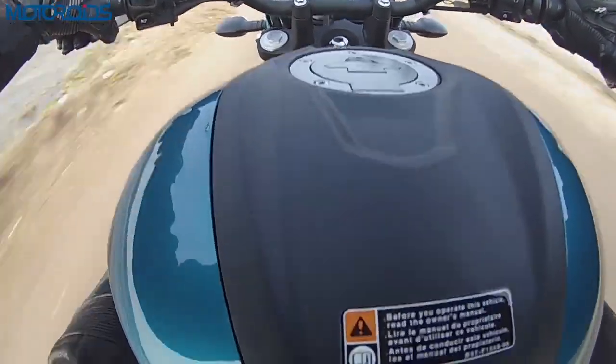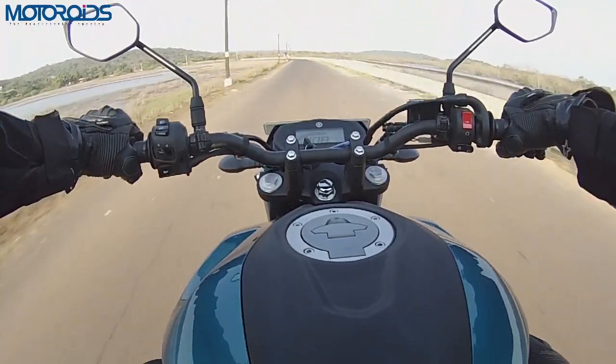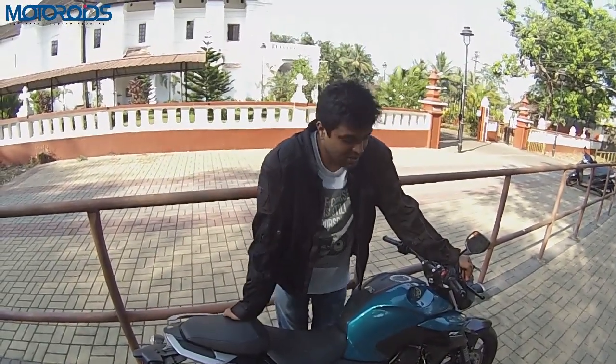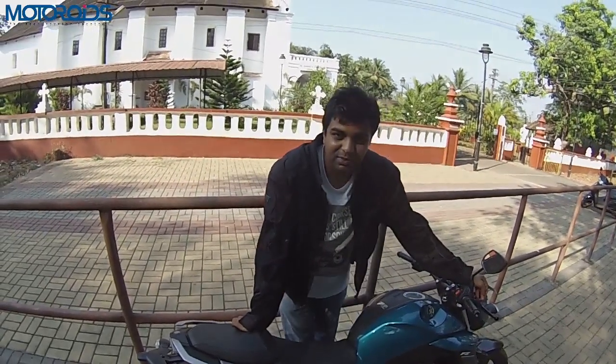Gear shifts are really smooth, and if you ask us about top speed given an open stretch, you should be able to see about 140 kilometers per hour on that electronic speedometer. The TVS and Bajaj products which are on offer might be cheaper, but then this one feels nicer to ride. It feels like it has been well made.